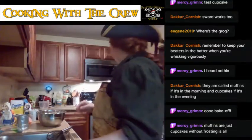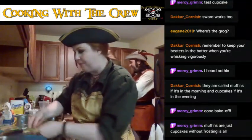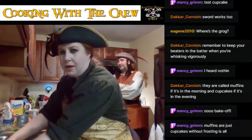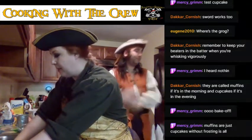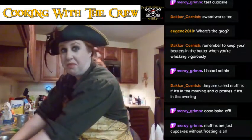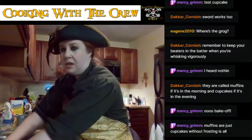Yes, they are 8 and 3/4 minutes from being done. Muffins are just cupcakes without frosting. If I just made the cupcakes themselves and didn't bother with the peanut butter frosting, we could have chocolate muffins. They've even got chocolate chips in them. You ever have those chocolate chip muffins from Costco? That's a childhood memory right there.